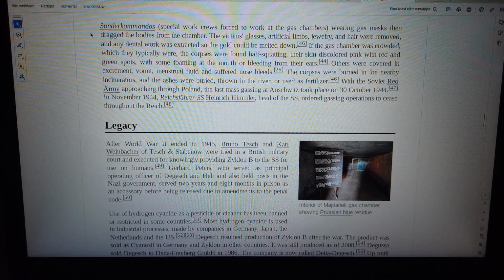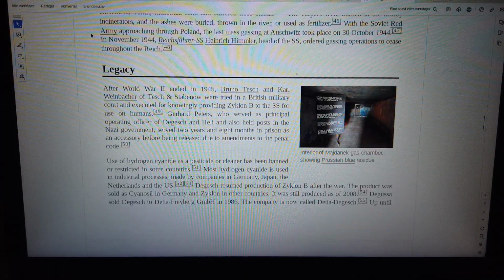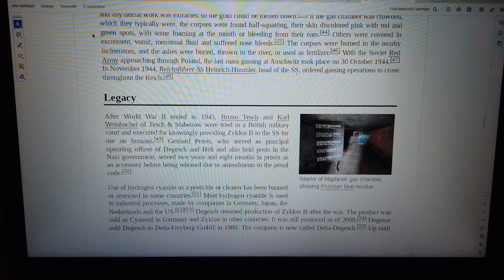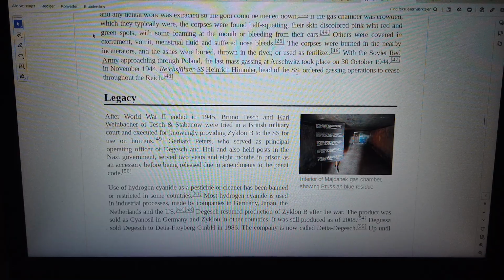Legacy. Interior of Magdeburg gas chamber showing Prussian blue residue after World War II ended in 1945. Bruno Tesch and Karl Weinbacher of Tesch and Stabenow were tried in a British military court and executed for knowingly providing Zyklon B to the SS for use on humans.